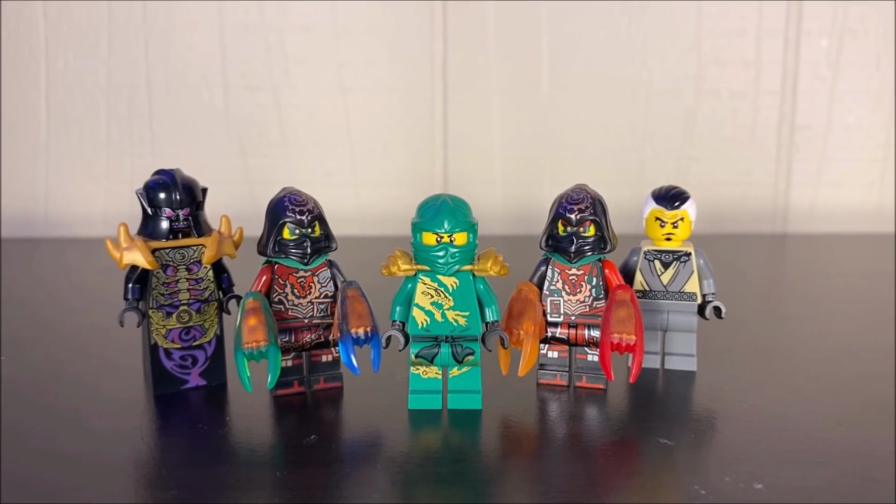So I figured in this video I would do my best to go through each of these 5 figures. From left to right we have the rebooted Overlord, I believe that's Crux right there, Lloyd DX, Acronix, and Neuro, Master of the Mind. So these 5 figures are the most expensive and most rare in my personal collection. These are not the rarest Ninjago minifigures of all time or anything like that, but these are the 5 rarest ones that I have in my personal collection.